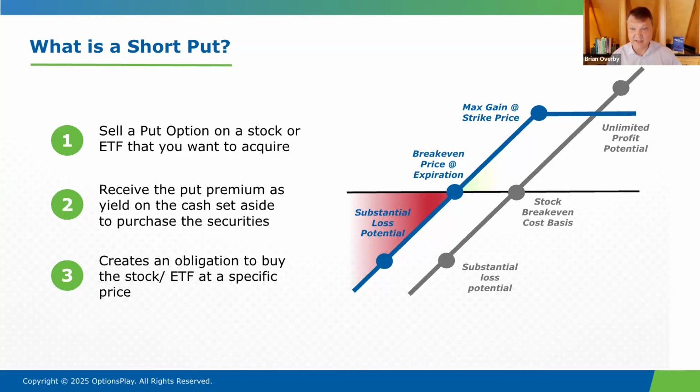Now, I could step back and mention, I kind of tossed it out there but didn't highlight it, that you have to deal with 100 shares of stock. Options represent 100 shares 99% of the time. That's what an option contract represents, as long as there isn't something weird that has happened, like a stock split or a merger or acquisition. So you need to be able to buy 100 shares at that strike price.